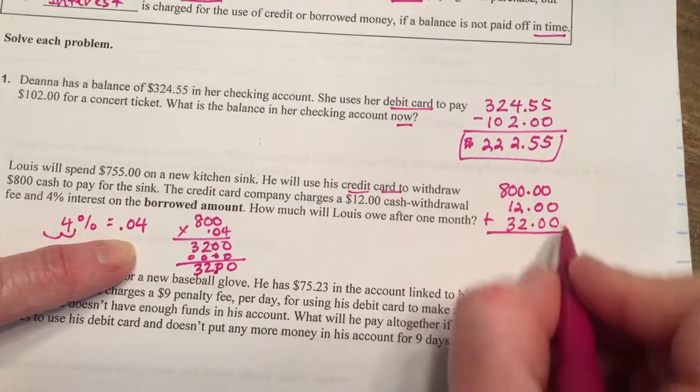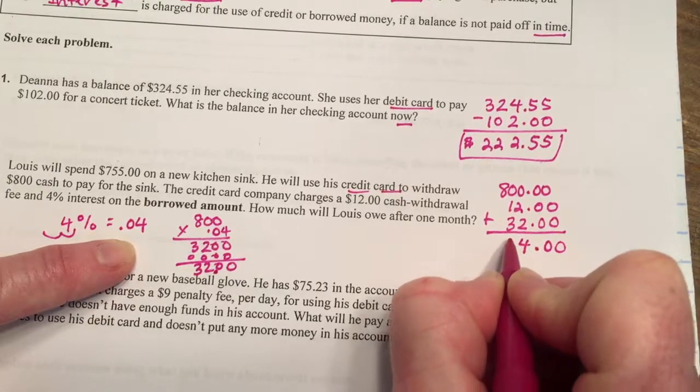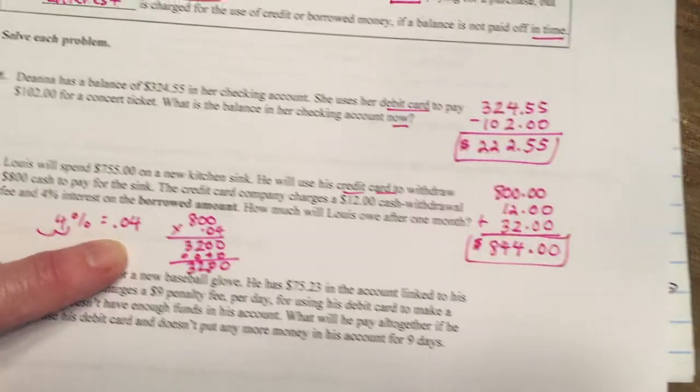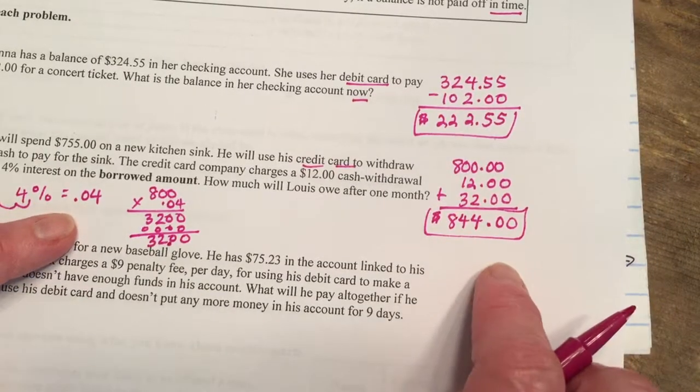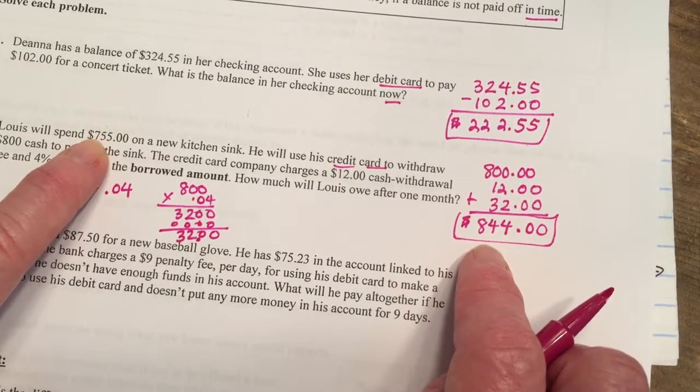All right, so if I add up this total, I get 0, 0, bring down my decimal, 2 plus 2 is 4, 1 plus 3 is 4, 8. He's going to end up owing $844. So you can see why some people consider credit cards kind of dangerous. And look at what's happening here.